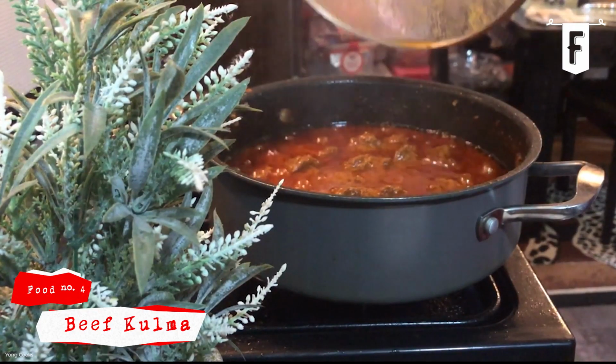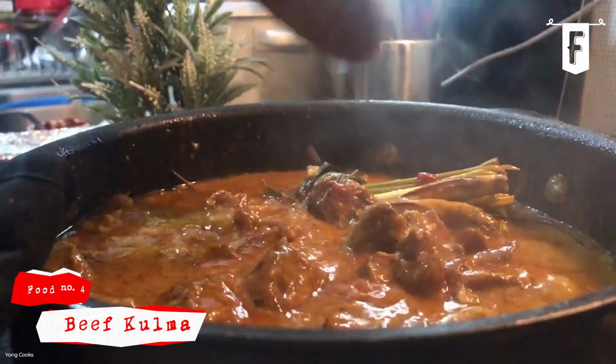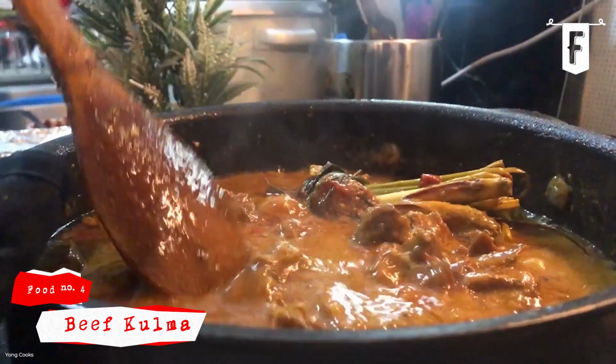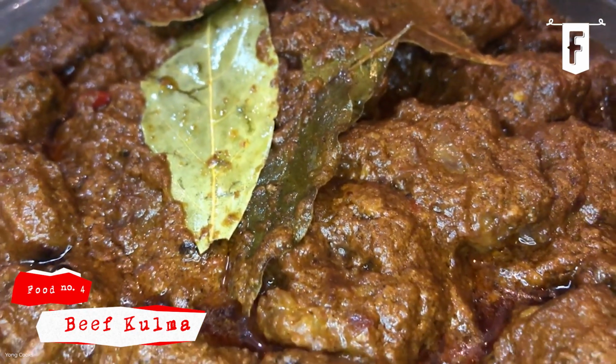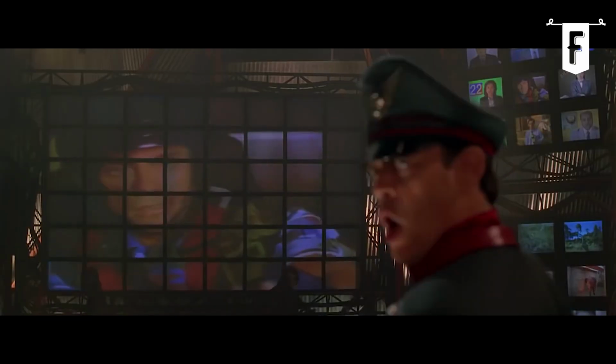Beef kulma is a popular dish during Muslim celebrations. And how could you not serve this luxurious beef delight in such joyous occasions? Why wouldn't you? Of course!